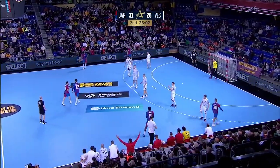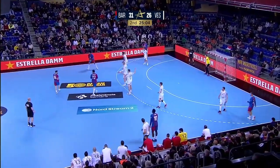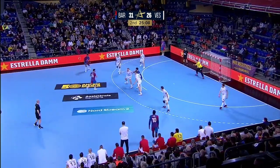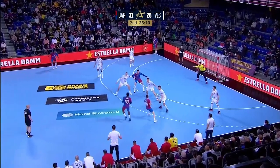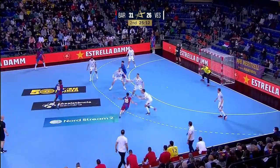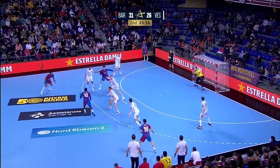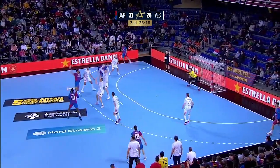Jans now in the center, having a word with Fabregas, lets him know what's going to happen. 1-2 with Engesson. Jans gets it back off Mem. Engesson, hand up for passive play. Shot has to come in here. Engesson, the man, to deliver.